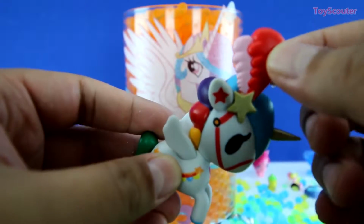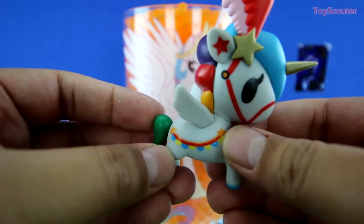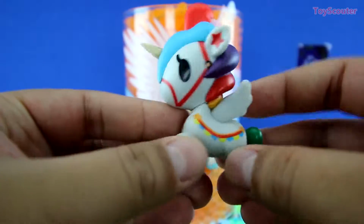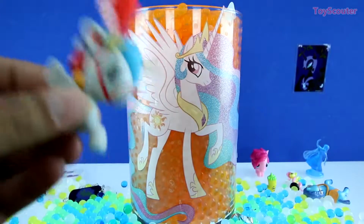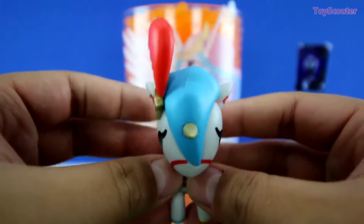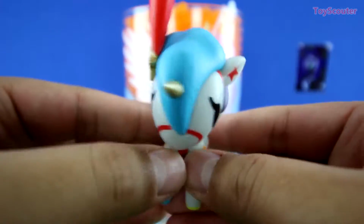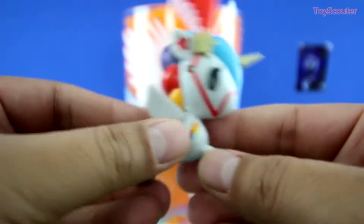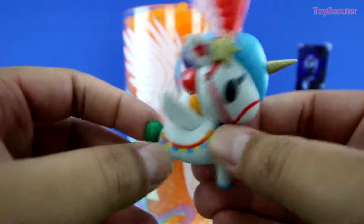And this cool little headpiece is a star and two feathers. I really like Can Can. She's pretty cool. Oh no, watch out guys. Huh. She's probably just tired and a little feisty. Maybe we should put her down.